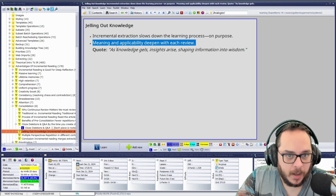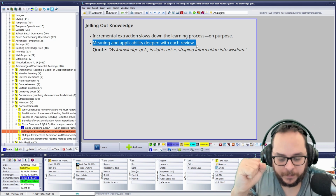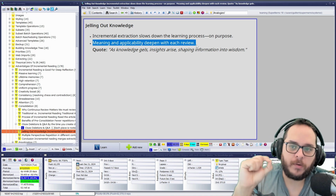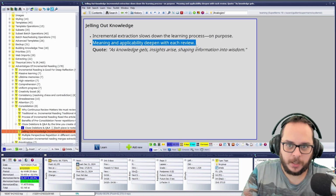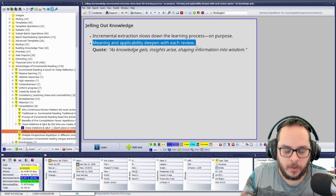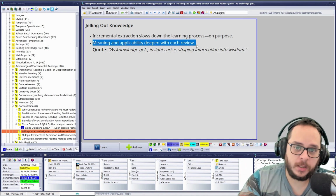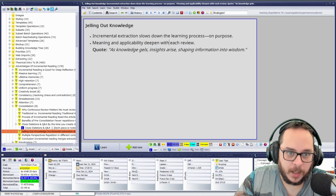Then, meaning and applicability deepen with each review. Exactly. So it's very crude or very green, let's say, and you reinforce this memory. And especially if you do things right, you have some redundancy, you came across the same facts from a different perspective, different sources, and so on, and you are building these mental models, the big picture, incrementally, you will deepen the meaning.